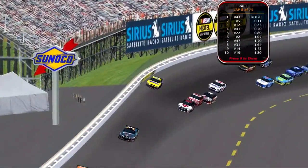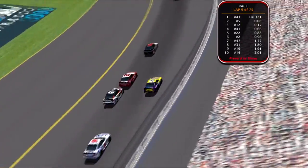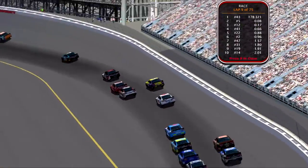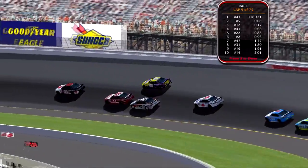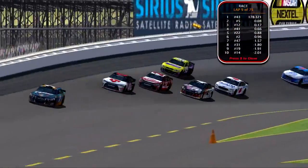Tommy Turbo way up high in the marbles there. He's going to lose about 3 spots in that corner itself, as the Burger King cars of Betty Johnson and Annie Thomas are going to try and get around him here, as William Duncan does the same here.